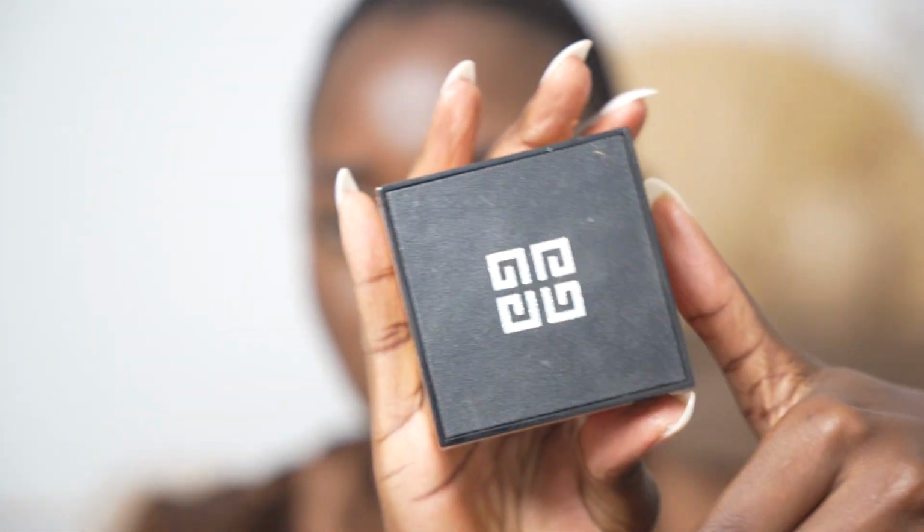And now we're gonna go in with the powders. Starting with Givenchy, the Prisme Libre powder. This is the darkest shade it comes in. It's pretty cool, so it's a little quadrant thingy. It can get annoying because sometimes I don't want the pink shade, but you can't really control what shade is coming out.